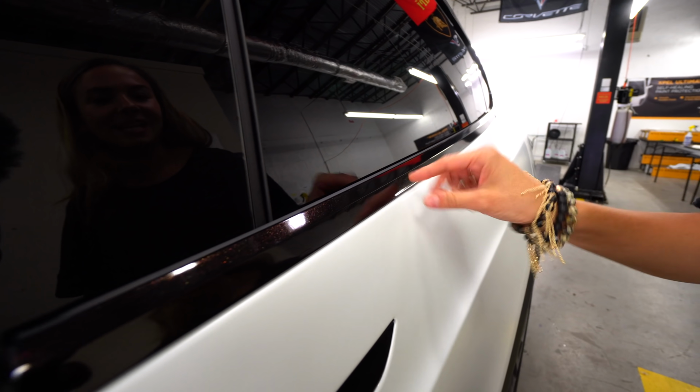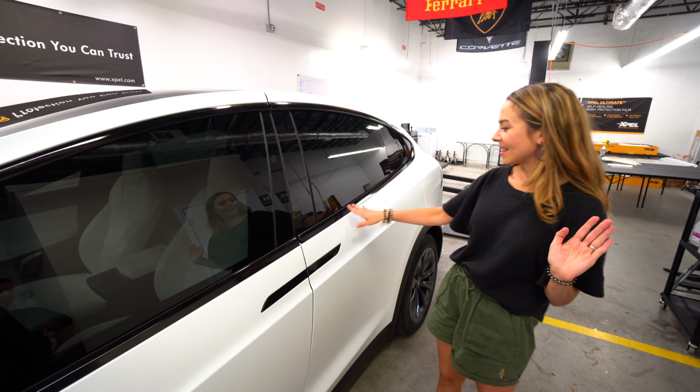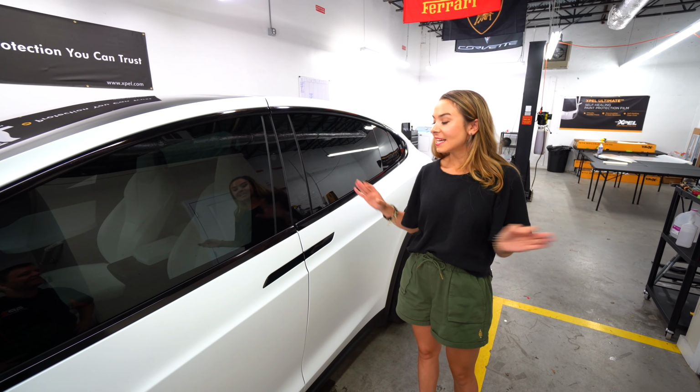I love this little shimmer to it. And it looks so cool having that, like it's super subtle, but seeing that next to the stealth. It kind of surprises you. From 5 feet away, it's gloss black, and then you get up close and you see all those flakes.